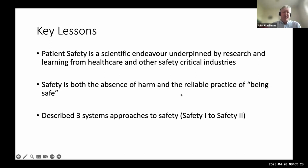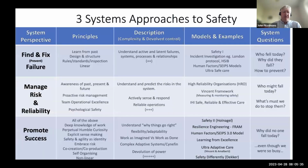If you recall, the last time we described three systems of systems approach to safety, and I'm going to quickly recap on those. We had three broad headings. The first was finding and fixing failure. That was the original way we started thinking about safety: when things had gone wrong, we learned. We worked out what happened and how we could fix that. If you imagine a patient falling, to give a simple example, the questions are: who fell today? Why did they fall? How could we prevent that?